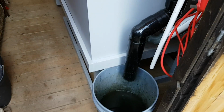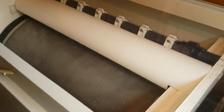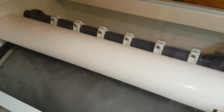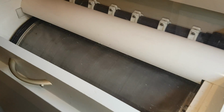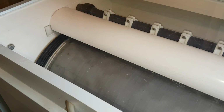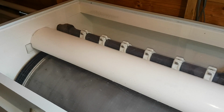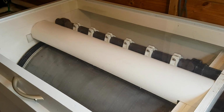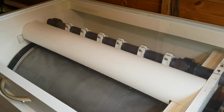I use about a bucket and a half a day of pond water, which if you take your water changes into consideration is absolutely nothing. So it's using very little water, like I say, probably 3 gallons a day, and you want to be changing 10% of your pond water weekly anyway. So it's just not a problem. But as I say, I can't fault it at all. Let's go take a look at the pond.